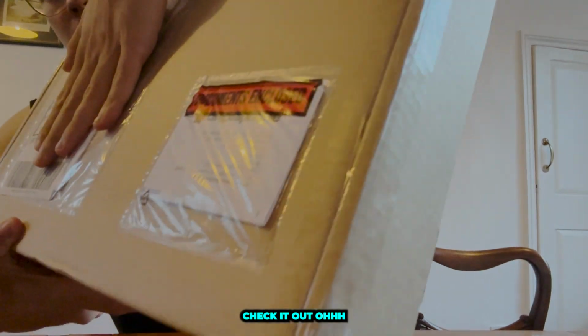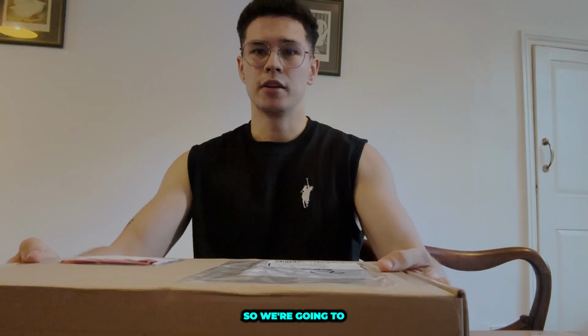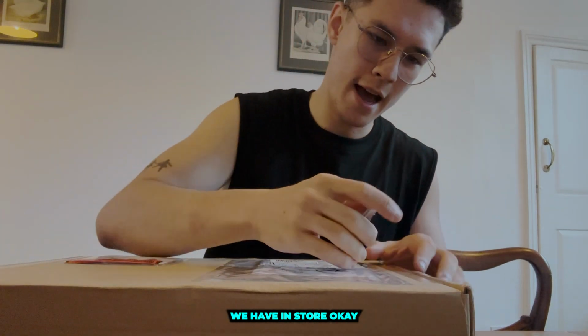It's a label, check it out. Oh, looks legit. I can't tell if that's inverted. So we're gonna open this up, guys, and see what we have in store.